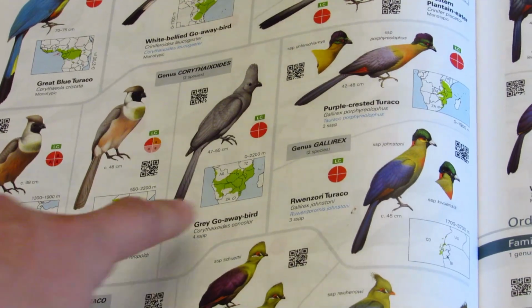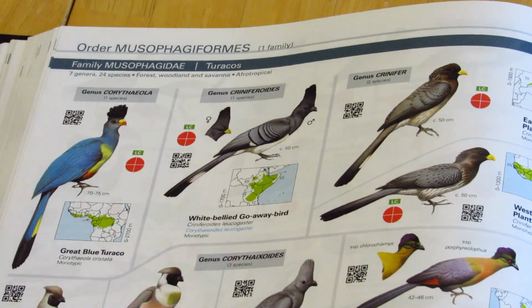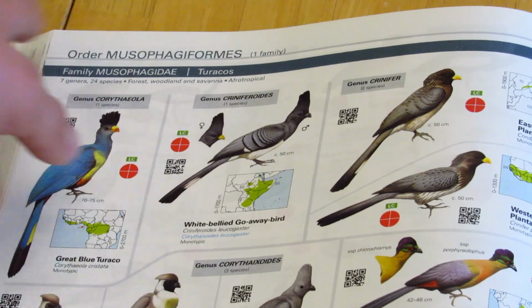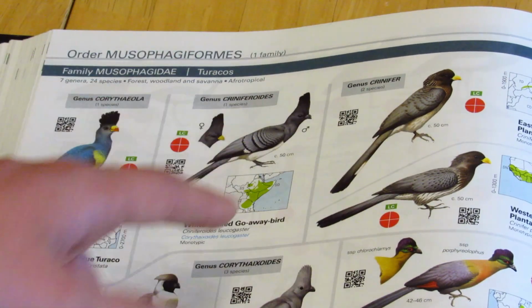We'll select on this guy, the gray go-away bird. So first off, I should say that this book is organized taxonomically. Every time that you begin a new order of birds, you'll have this cool little line here that says the order. In this case, we're in the Musophagiformes, and it will tell you how many families of birds are in that order. In this case, only one.